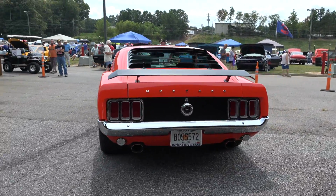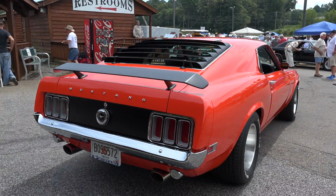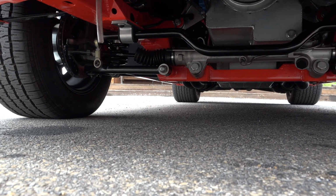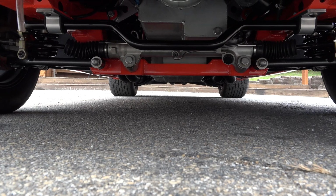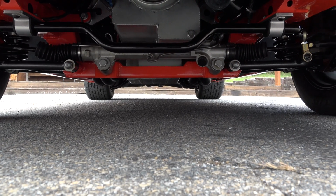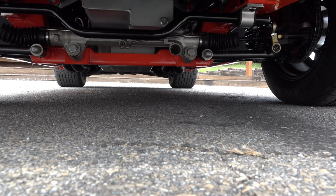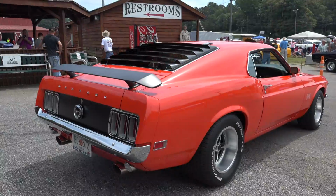It's a real Mach 1, but it's not a real Boss car. I mean, this is a Boss car that you can drive. It has TCI front suspension with coilovers all the way around, disc brakes all the way around. It drives great. Rack and pinion steering. You couldn't do all that to a real Boss 429 car because they're too expensive. If that was a real Boss, it would be worth $500,000.